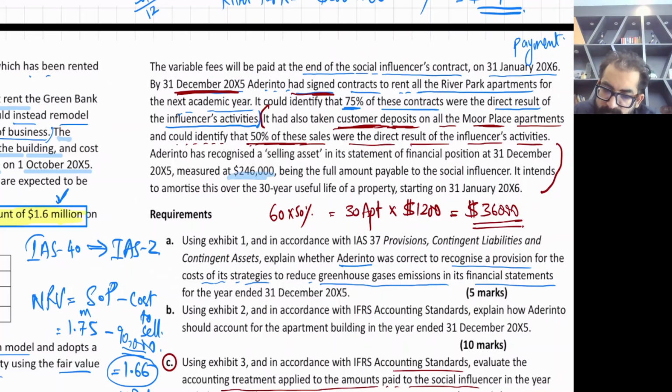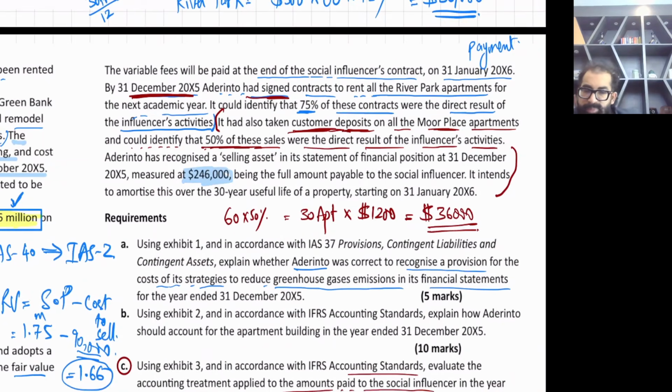They have booked a 246,000 asset. Aderinto has recognized the selling assets in its financial position. So at the end of this question, you need to say in one line that 30,000 is the first asset and 36,000 is the second asset if we go for the asset option under IFRS 15.